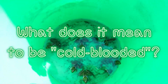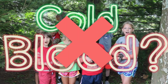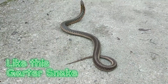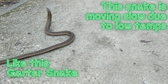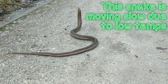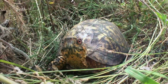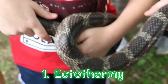What does it mean to be cold-blooded? No! Their blood is not cold. Animals rely on the environment to maintain body temperature. They are exothermic.